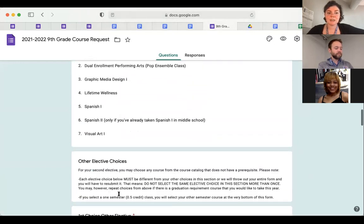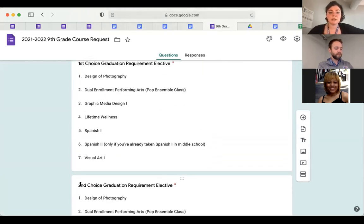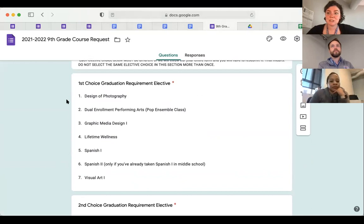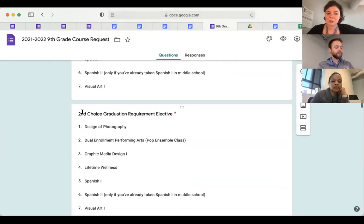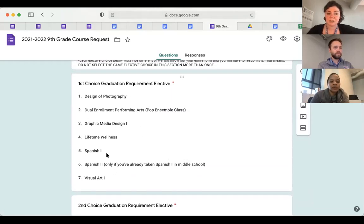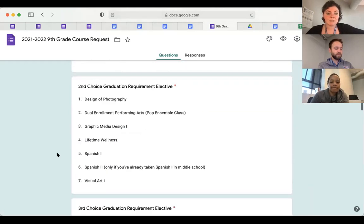And then these first elective choices are going to be the required to graduate options. So you're going to put in a couple of options there because we put in course selections based on grade level. We want to get our seniors done and taken care of so that we know they can graduate. So we've given you a couple options. You will most likely get your first choice, but it's not a guarantee. And so that's why we have you put in your second choice and third choice. But these first 3 are the ones that are required to graduate. So you can choose one of them. It'll be Spanish, wellness, art, or PE.